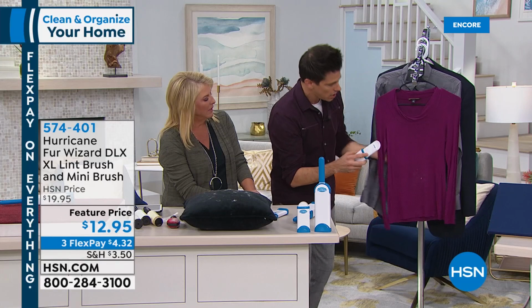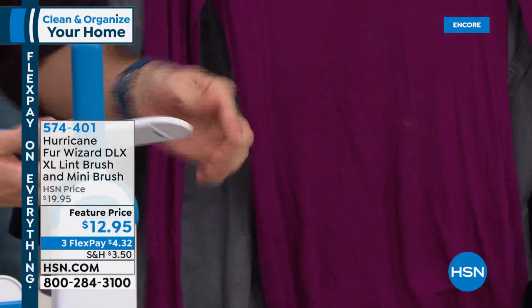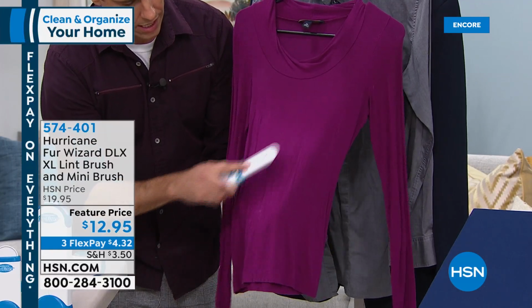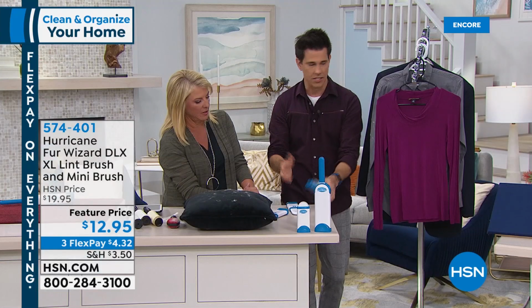Have one in your car. Ladies, if you've got the blouse, or it's just time for date night, sometimes there's a knit like that, and a knit like that attracts a lot of fuzz. Absolutely. Or a lot of hair. It might even be your long hair from your head. Exactly. And this is safe on all types of fabrics, cotton and linen. You can take this so many places.